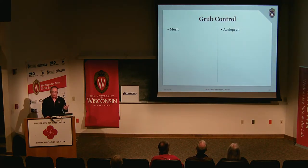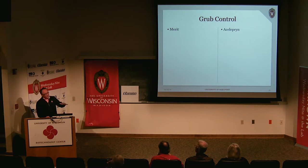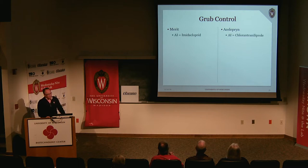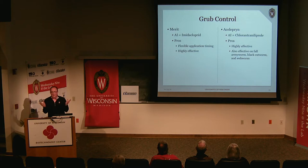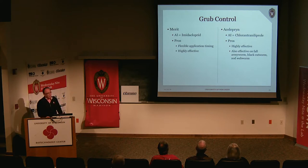All right, if we look at grub control then, really our major insect pests, I've kind of presented a case by case, a side-by-side comparison. We have Merit, that imidacloprid product, and then we have Acelepryn, which has chlorantraniliprole as the active ingredient. Okay, so the pros of Merit, you have flexible application timing. It's a highly effective product against grubs. Acelepryn is also highly effective. It's also effective on other insect pests as well, even though white grubs are certainly going to be our most significant pests.